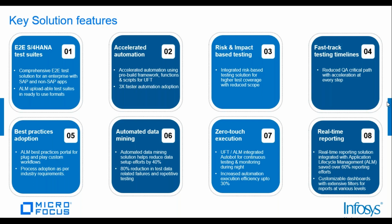Accelerated automation, which helps you adopt automation faster, plus using the pre-built framework and scripts. Risk and impact based testing by using one of the important solutions that we have in Arkiti. Fast track testing timelines, it's quite important to reduce the overall time frame of testing by bringing all this test automation at different phases during the whole testing project lifecycle for an S/4HANA. We are making sure the timelines are also reduced.